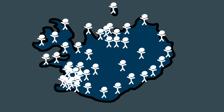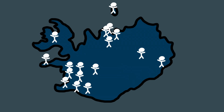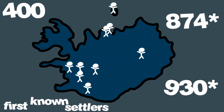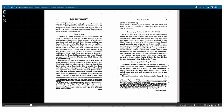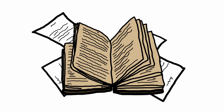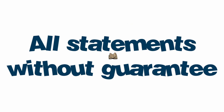At least the first known settlers, or at least 400 of the first known settlers arriving between 874 and 930. In this book you can find the coordinates where these people lived and where they built houses and that stuff, so I think privacy wasn't that much of a thing in those times. Anyways, the book is a source for many sagas, and like always with such old, 1,000 times translated and not complete books, consider all the information carefully.